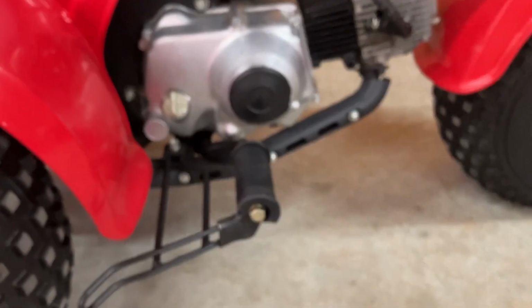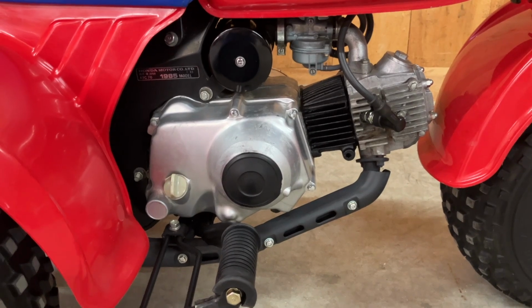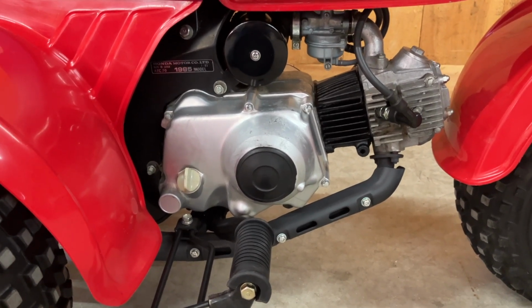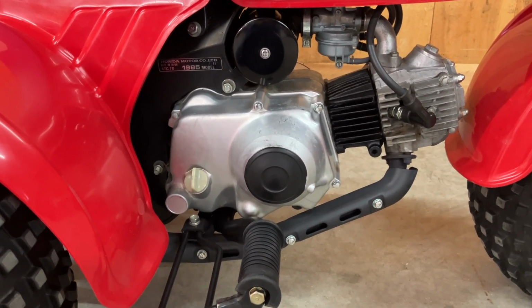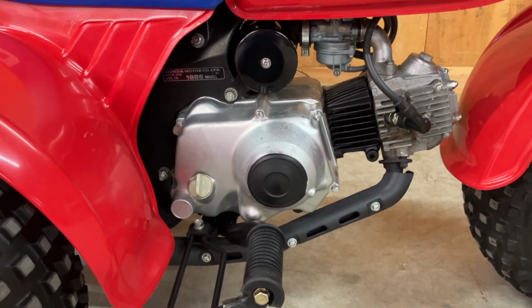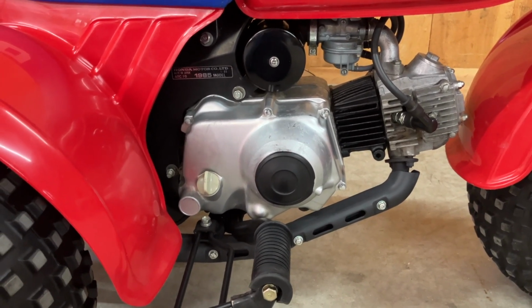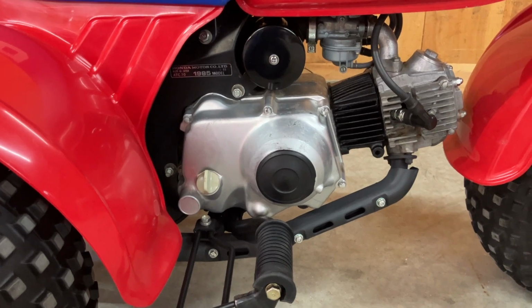The muffler on these, if you use them at all, they become almost a part of the skid plate system, and they take a little bit of a beating. So I worked on that, reconditioned it, restored it, powder coated the heat shield, and tried to correct that paint and sheen right back to what it would look like from the factory.